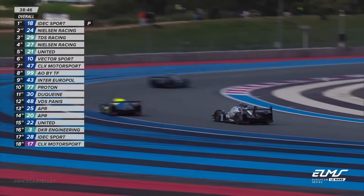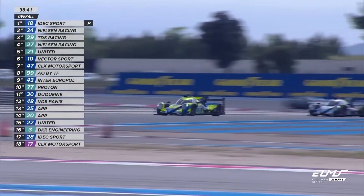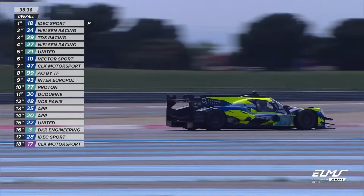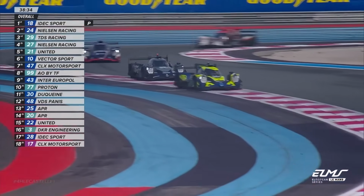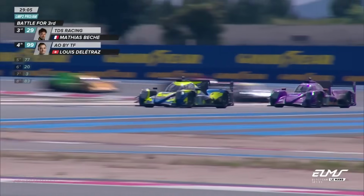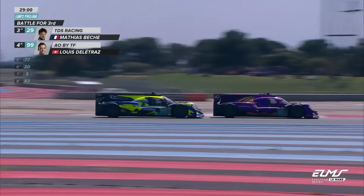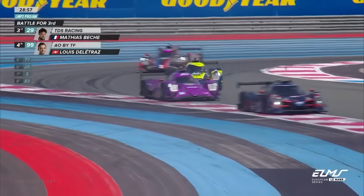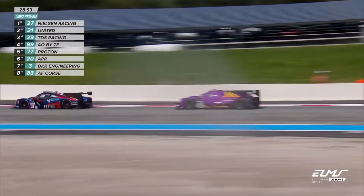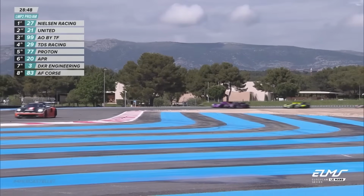Headed still by Matthias Besch. He's got his mirrors full of James Allen. Marino Sato has indeed cycled back round into 3rd. So the top 3 in LMP2 Pro-Am separated by 1 second. He's a feisty fella, is Matthias. LMP3 traffic this time up the inside from Louis Delatraz. He takes the place. Neatly done, cleanly done. Still has some traffic to deal with. I think knowing how stubborn Besch can be, that was the time to do it.